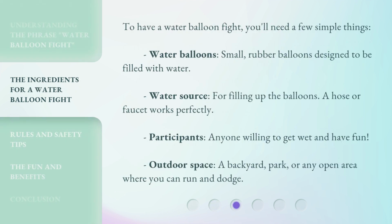To have a water balloon fight, you'll need a few simple things. Water balloons: small, rubber balloons designed to be filled with water. Water source, for filling up the balloons. A hose or faucet works perfectly. Participants: anyone willing to get wet and have fun. Outdoor space: a backyard, park, or any open area where you can run and dodge.